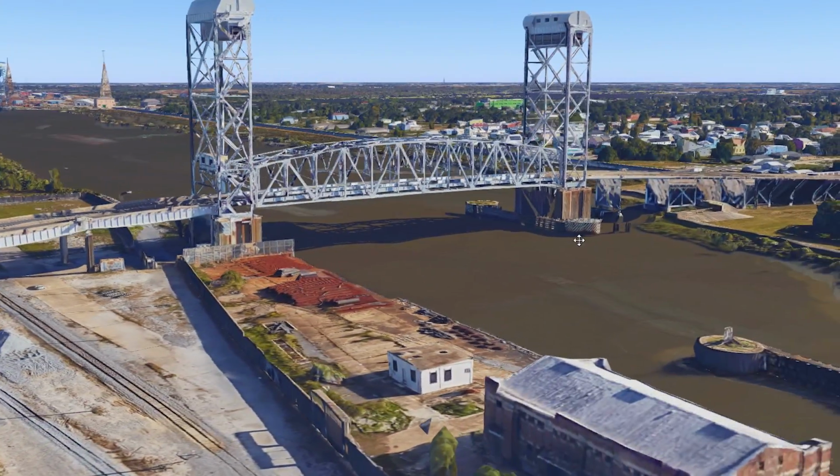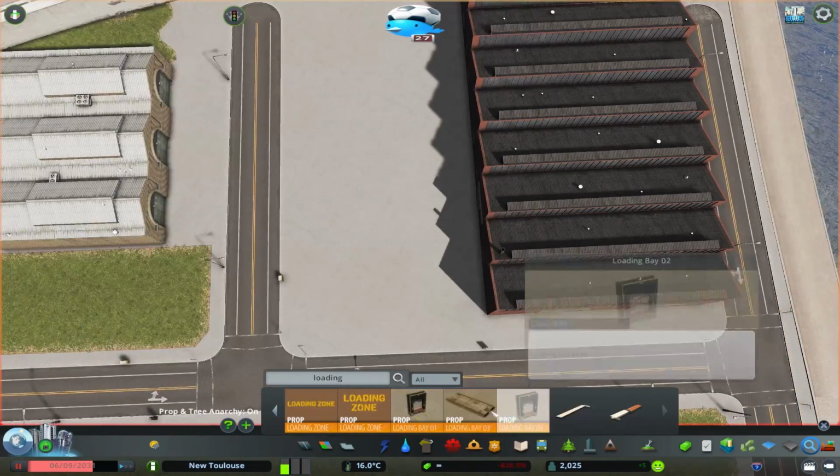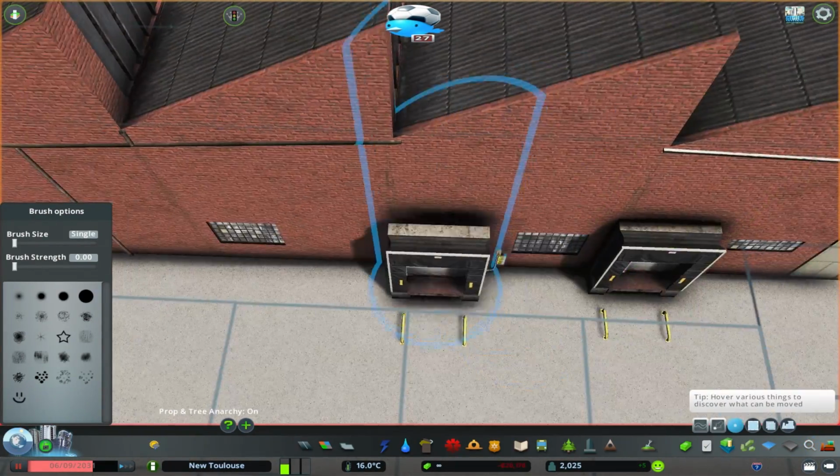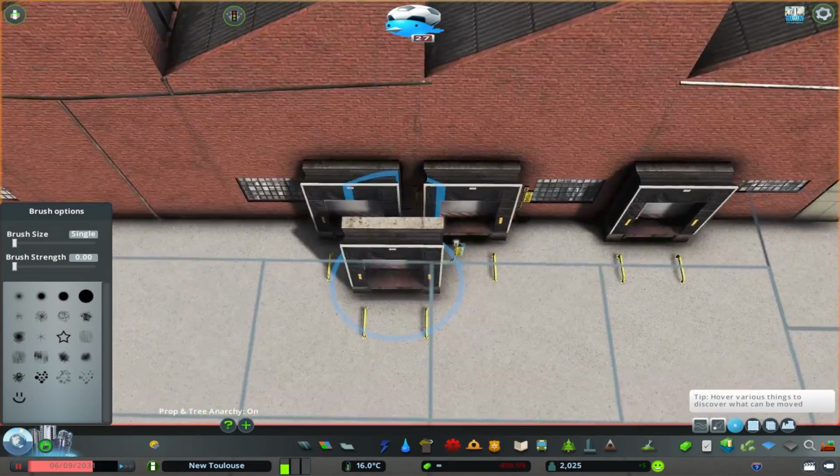As I said, I thought it would make a lot of sense to put one of these bridges over here in this industrial area. I think it looks very good and definitely fits well.